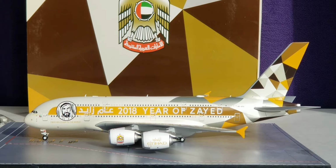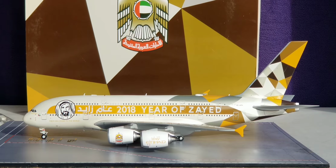There it is, everyone. The JC Wings Etihad Airways Airbus A380-800 in their commemorative 2018 Year of Zayed customized livery scheme in a 1/200 scale model. Alright, allow me to share some information about this livery scheme as well as the commemorative 2018 Year of Zayed livery scheme that's added on this nice looking aircraft you see here.